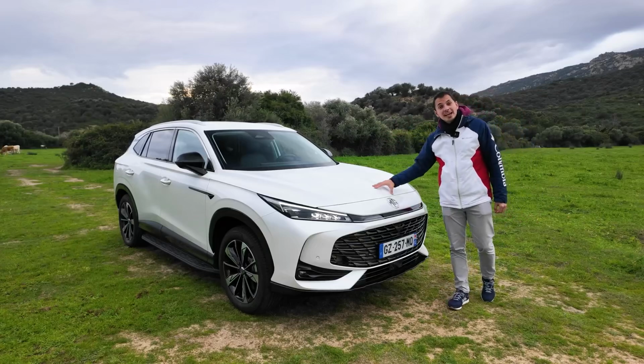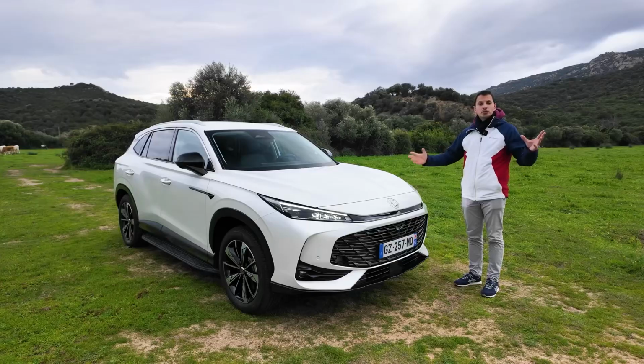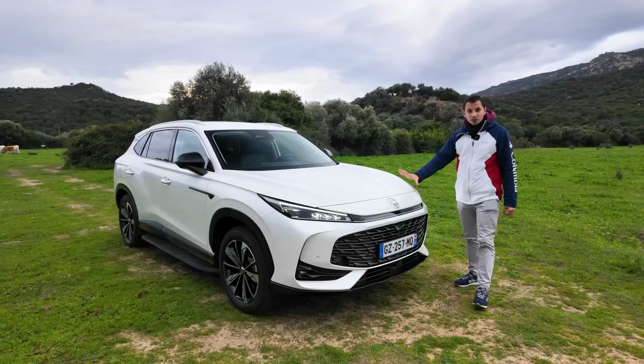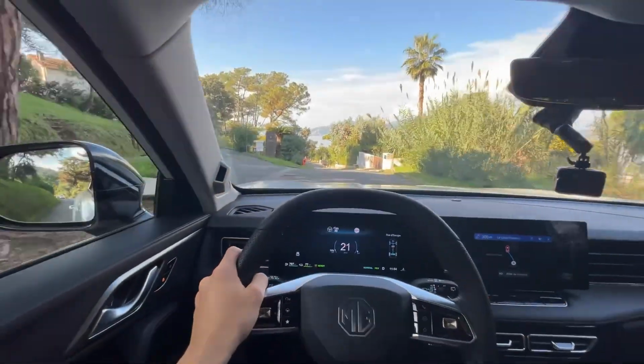We test the electric range. You'll see, we're going to be quite impressed by this car. And then, a little debrief at the end. We test it and challenge it in hybrid as usual. All the features. Let's go for this test.